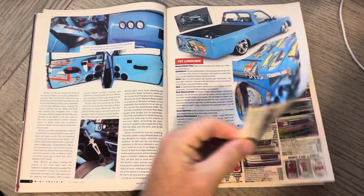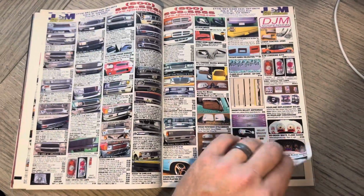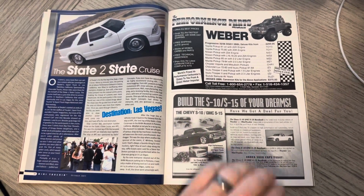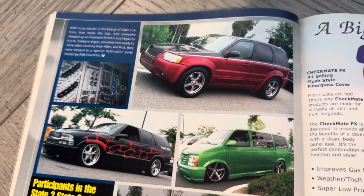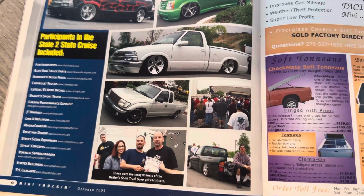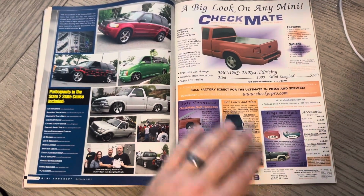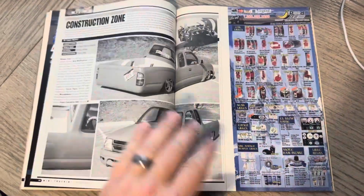Super sick truck. Toyota. You guys remember that one? Is it still around? State-to-state cruise, destination Las Vegas. So obviously cruises. A lot of people have the Hot Rod Power Tour and things like that. This would be a way to get people to cruise into maybe a particular show, as well as bring content to the publication and allow them to meet up to shoot features.